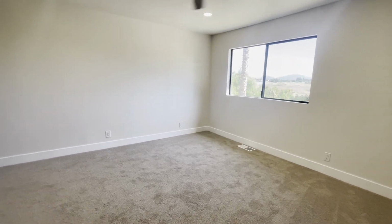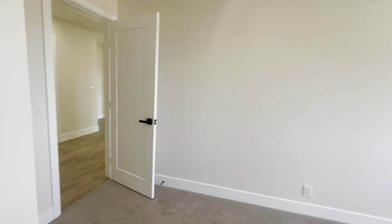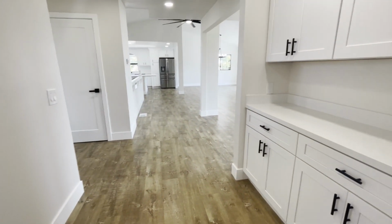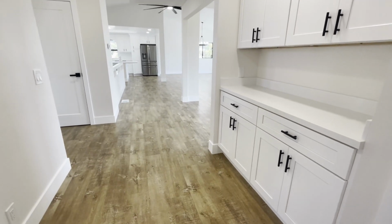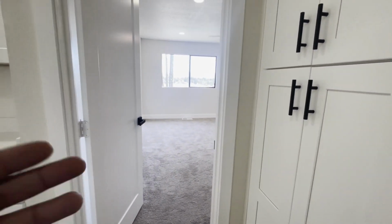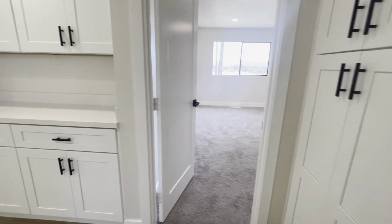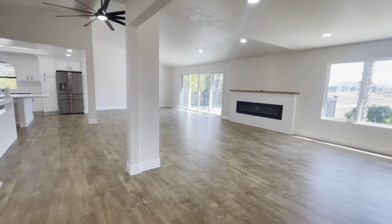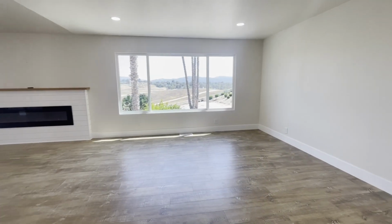So I always like carpet in the bedrooms better than I like the vinyl plank. The vinyl plank is nice because, you know, this is wood looking vinyl plank. So it looks good, but you know, in the mornings it can be a little cold. So I always like to have carpet in the bedroom, but you know, whatever your preference.